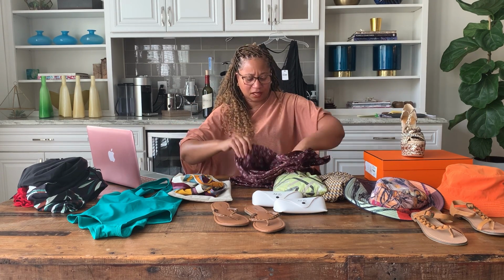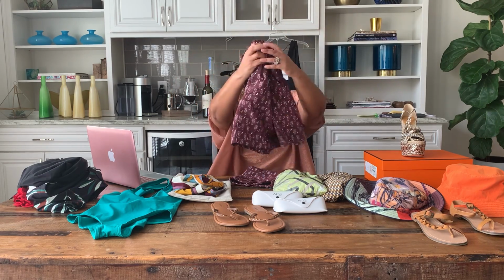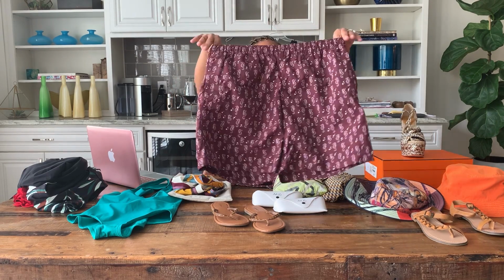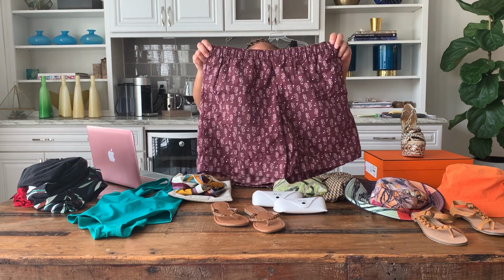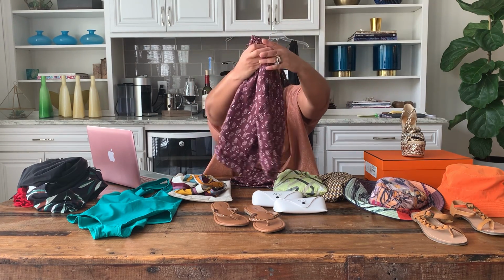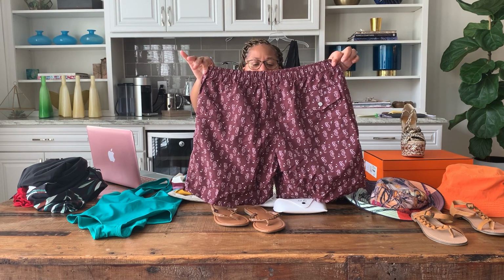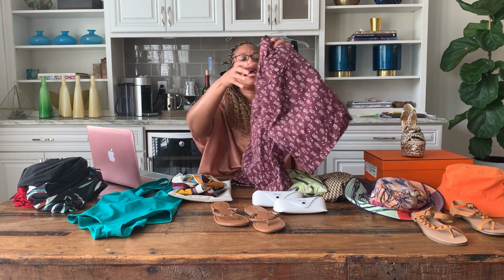These are adorable. Oh my gosh, these are so cute. I'm gonna have to get my husband a pair of these. Okay, so these are beautiful. These are swim trunks. You can see there, and they have these little seahorse kind of motif all over them, which is really, really cute. It has a functioning back pocket that has a snap. The snap is engraved with the Hermes logo.